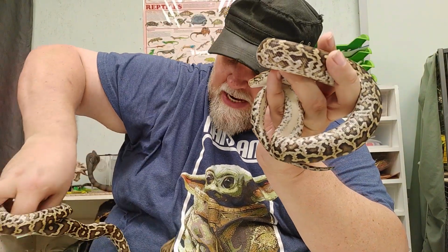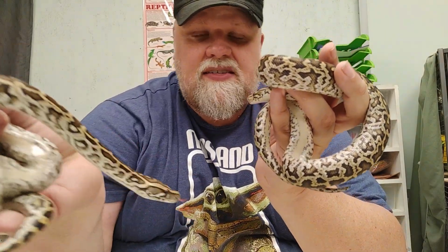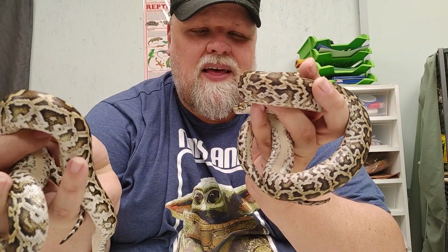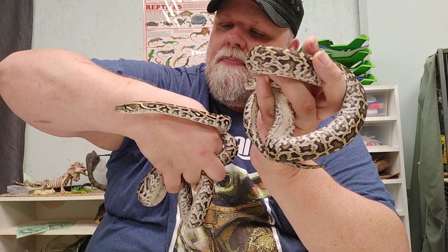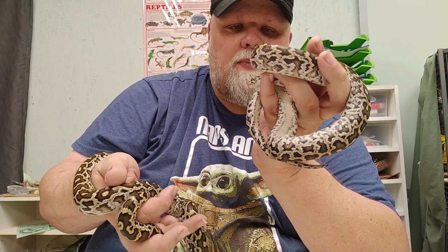I'm hoping one day that maybe there'll be some changes and they'll go, okay, well, your dwarf Burmese or your dwarf retics, which do get bigger than the dwarf Burmese, but only about 8 to 10 feet, and maybe a big one would be about 11. So again, large carpet or boa size, but not the length of an adult retic, could potentially become an animal that people could keep.